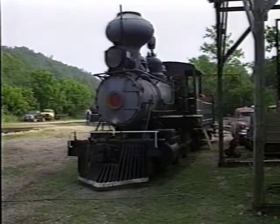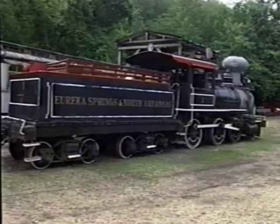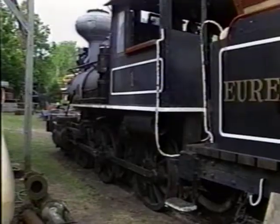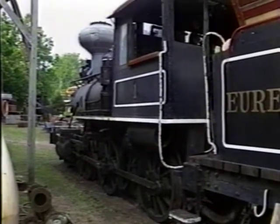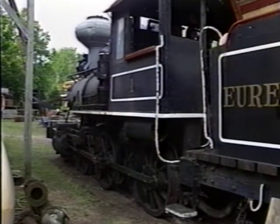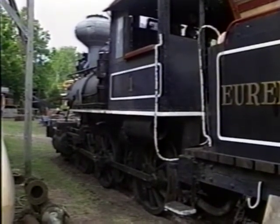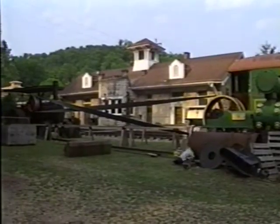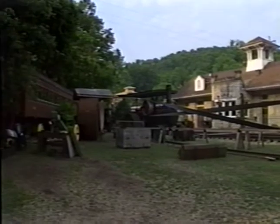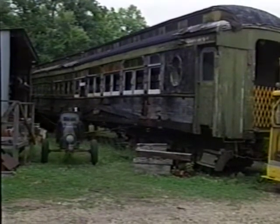Resting nearby is a rare 2-6-0 cabbage stack locomotive built in 1906 by the Baldwin Locomotive Works in Philadelphia, Pennsylvania. Number 1 is a wood-burning locomotive and is only used during the cooler days of early spring and fall, as the temperature in the cab gets too hot for crews during the hot summer months. Looking around the yard, we can see a variety of equipment and rolling stock, some of it still waiting its turn at restoration.